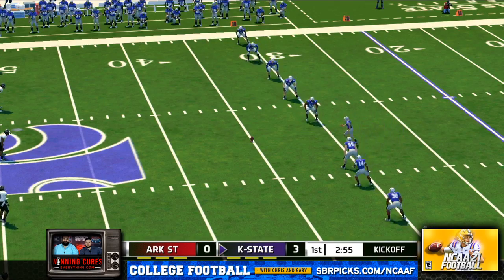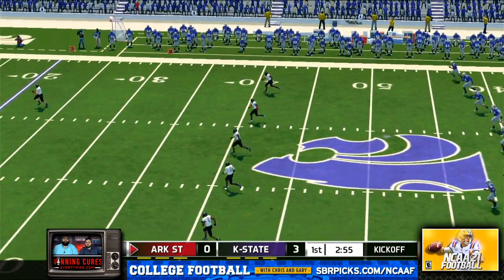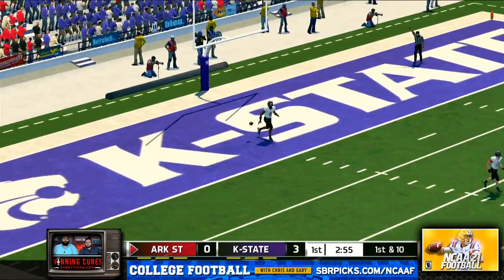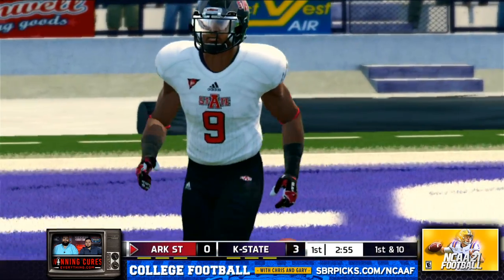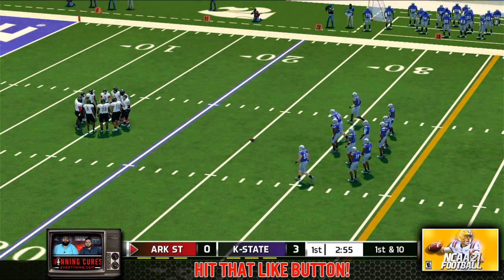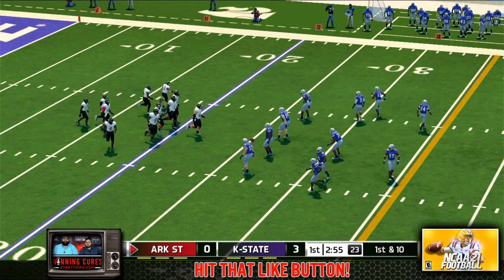They line up to kick this one away, and he got all of this one. Great kick. This one's going to be down in the end zone for a touchback. So let's see what the offense can do as they come out onto the field.